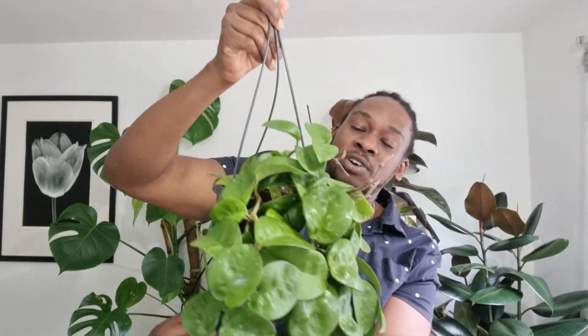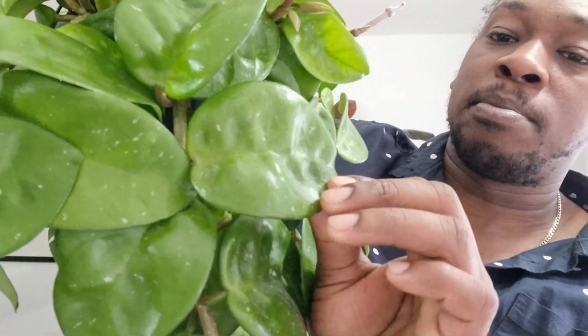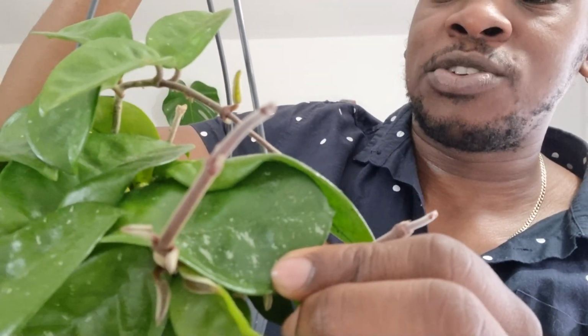I love it because of how it cascades down. I've got it on a little hanging pot, and it's just wonderful. Just look at it. Amazing leaves. Some of the leaves are very textured, sort of bumpy, and I guess that's why you get the Krinkle 8 in the name, but some of them, like this one over here, have a bit of splashing, and who doesn't love a bit of Hoya splashing?